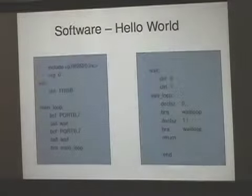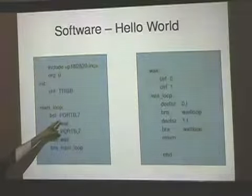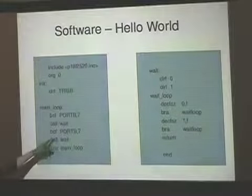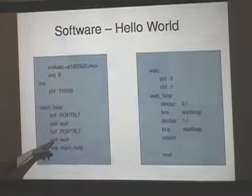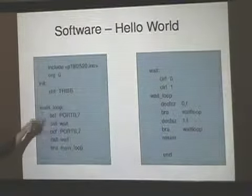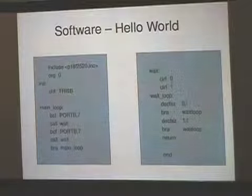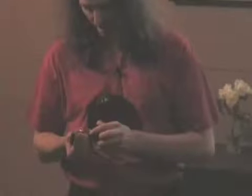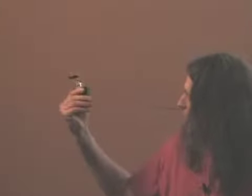So next slide. So we're just going to turn the pin on, and then we're going to call a function that waits for a little while, and then we're going to turn the pin off, and then we're going to call the function that waits for a little while again, and then we're going to branch back up to here, and we're just going to do that forever. And so this is kind of what the circuit looks like, and you program the code into this chip and put it together, and then you have a light that blinks on and off.